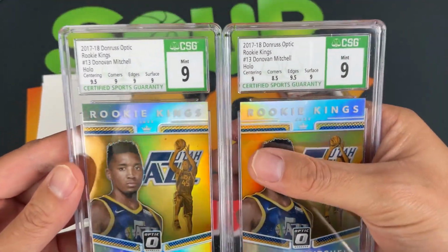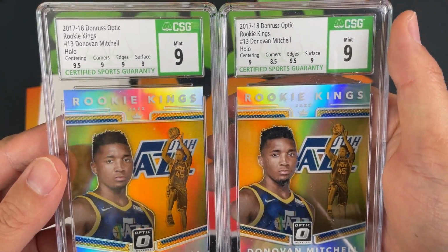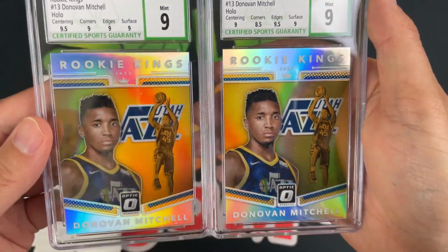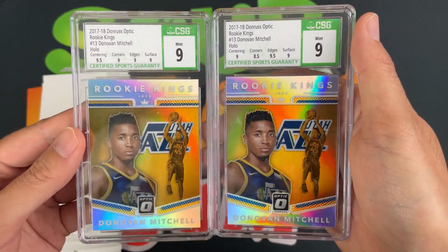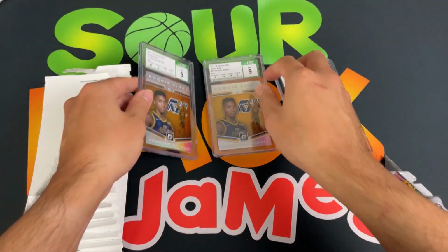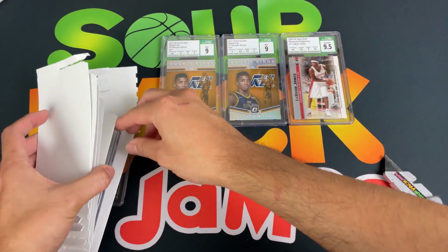Compared to two scores there, one did better on centering, corners a little better on the left one, edges better on here, and then surface were about the same. So there you go. Really cool looking card. Definitely love the lighting. So a pair of mint 9s for the Spider. Hopefully it comes back soon.